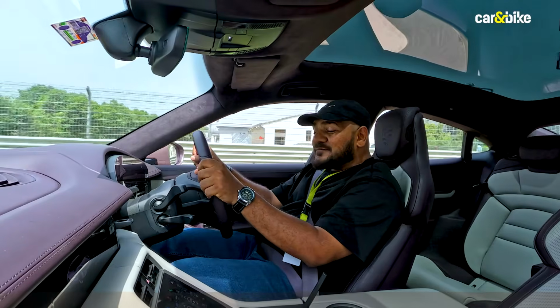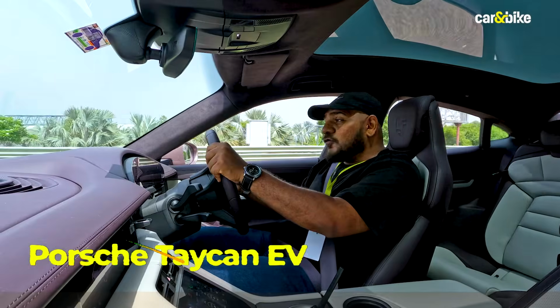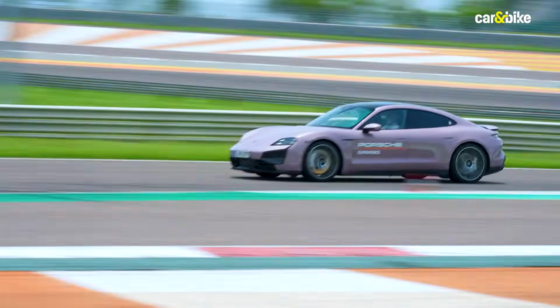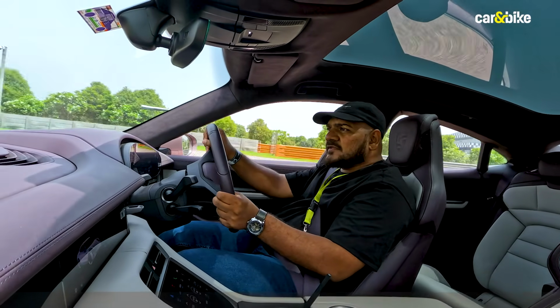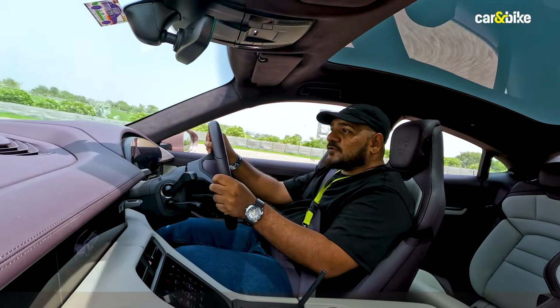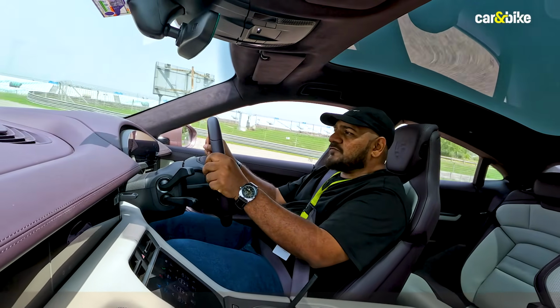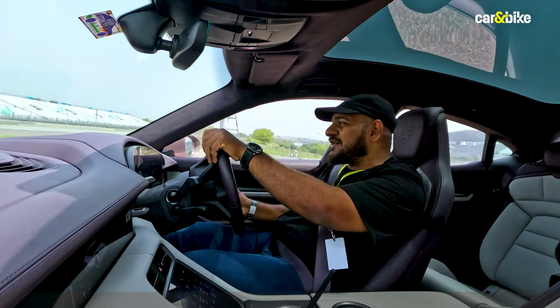Quick on the heels of the Macan EV, we are in the Taycan. Now this one is a 4-door electric full-size sedan, and this is still a Porsche, so it still handles like one. Now initial few corners, you do feel the weight of it, you do feel that you are sitting in a larger car, but then throw it around a corner getting good speed, and it will show you that it still wears a Porsche's crest.